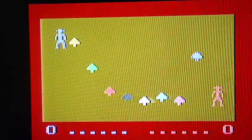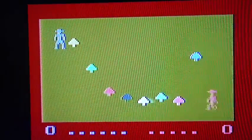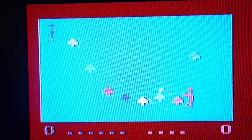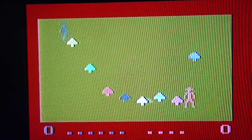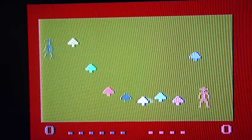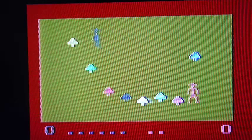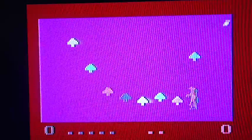Right, here we go. Now I'm wondering, is it a 2-player game only? Oh, did I do something there? Right, I've got no idea. That doesn't seem to be control. It's kind of moving the red guy a wee bit. It doesn't want to let me move up. It's letting me move left and right. Get off! Bugger off!